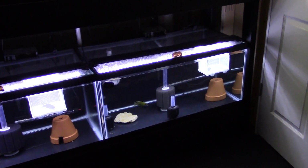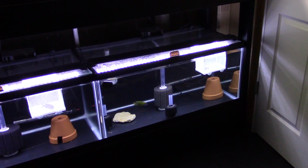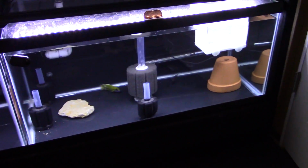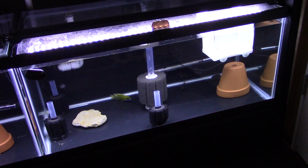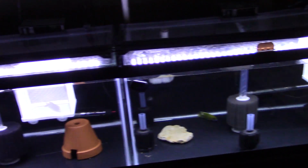I'm breeding peacocks and one group of haps, 5 groups total that I'm breeding now. So down here, sunshine group. All the females are hiding right now, but you can see the male there. I do have one that's holding in that net right there.